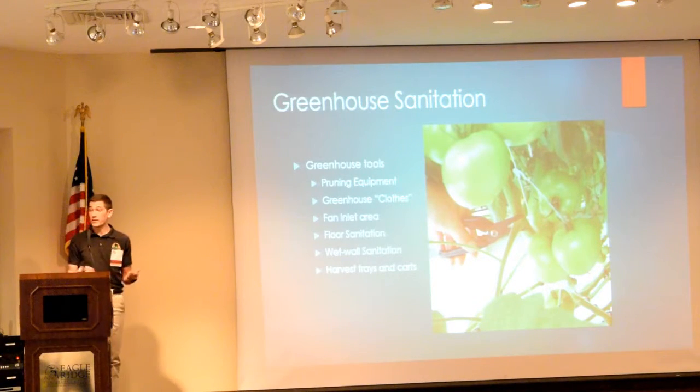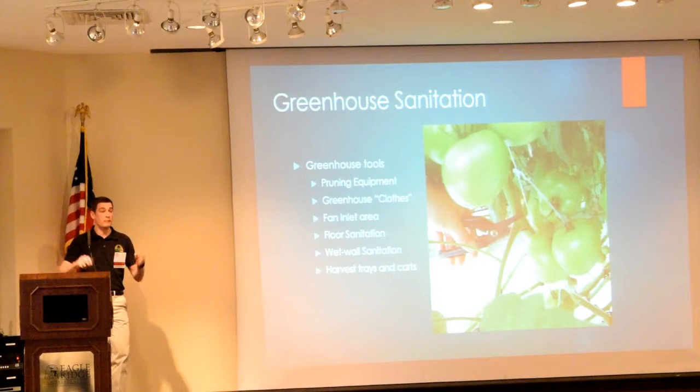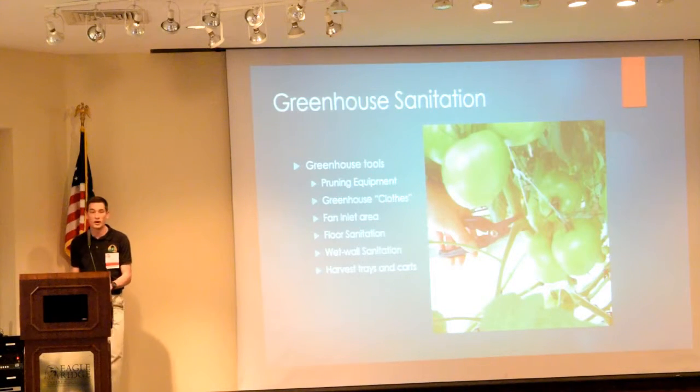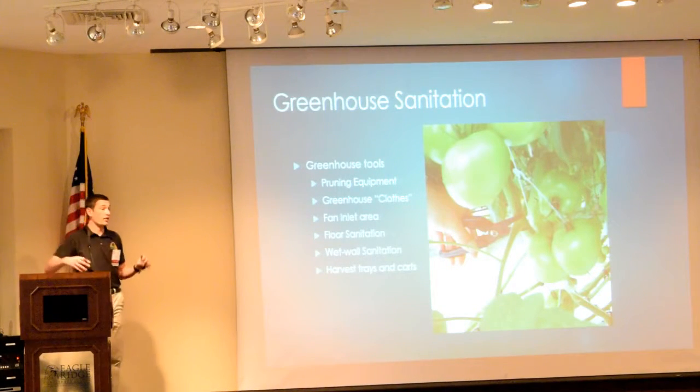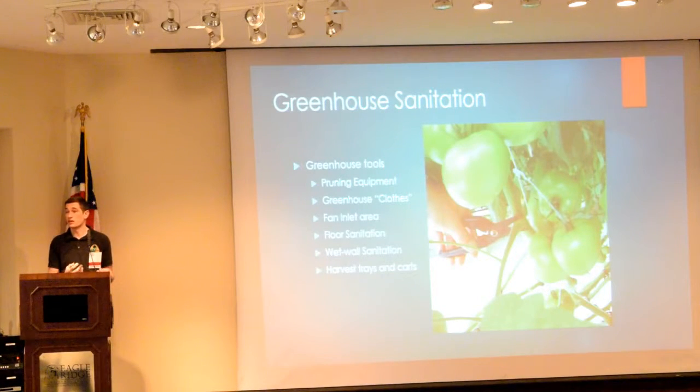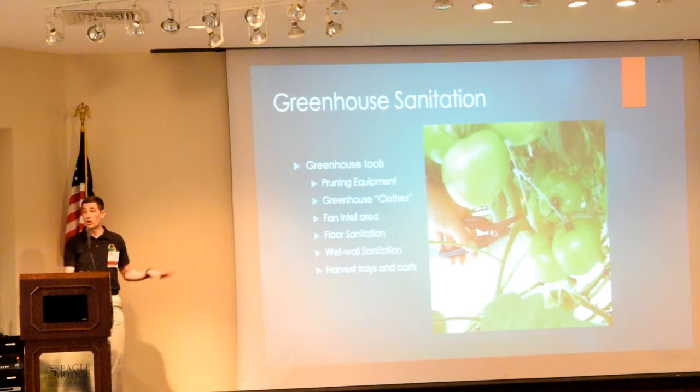Another big thing is our fan inlet area. Oftentimes, the back of our greenhouse we tend to ignore, because we're walking in through the front end and our exhaust fans are in the front end. We don't really look at that big vent door or those sidewall vent doors where the air is actually entering the house. But these areas play a huge role in harboring pests or other types of pathogens. So making sure that fan inlet area is clear from weeds, and clear from ponds or puddles or anything like that holding pathogens, can go a long way to keeping them from entering that house. Floor sanitation is another one along these same lines.